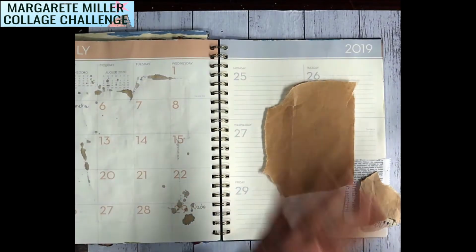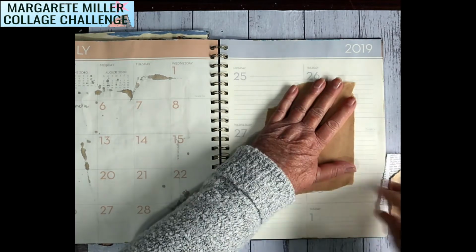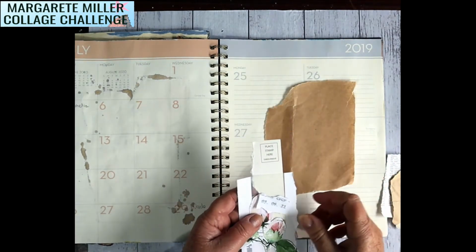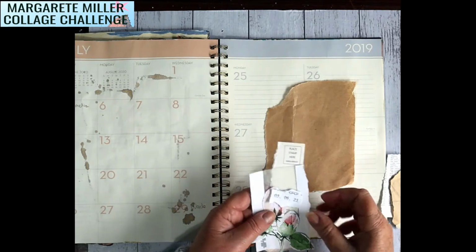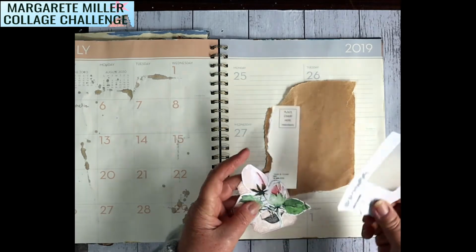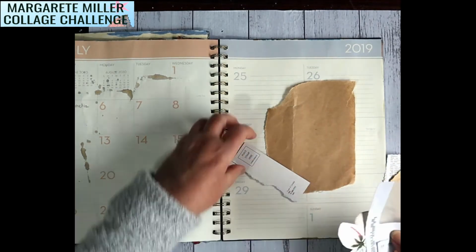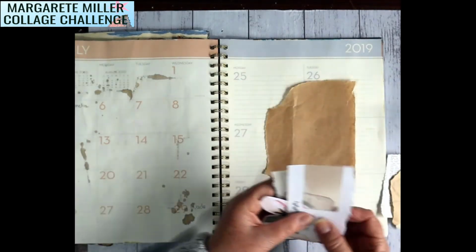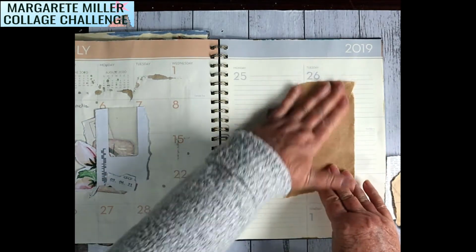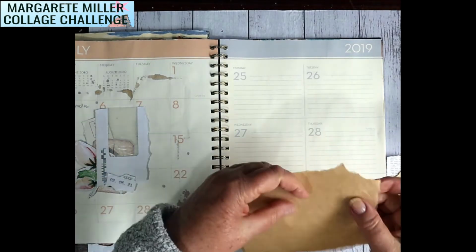Okay, so I've sort of got it in my head what I'm going to do now. I have reduced the size of everything substantially. It was going to be too big, so I cut my envelope down, pulled the date off it, cut around the flower, and tore off the side of the postcard. So I'm going to put it all down onto this piece of brown paper.